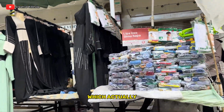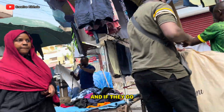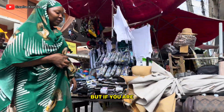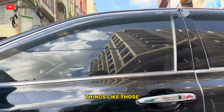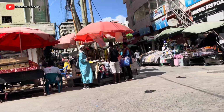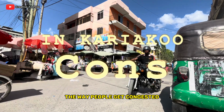Now, if you're really planning to buy these clothes and stuff in wholesale, which foreigners actually don't do many times, they don't. Foreigners mostly bring materials here to Tanzania, and if they go to Kariakoo, they would literally go just to experience it, so they would buy maybe 1 or 2 shirts. But if you're actually in Tanzania listening to this, you can probably go and get things like those in wholesale. But if you're not going for the wholesale stuff, I think you just get it from the place that you're living.